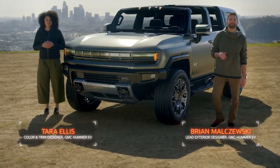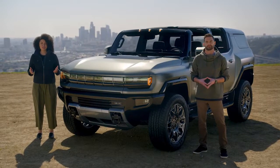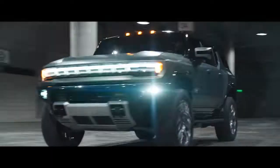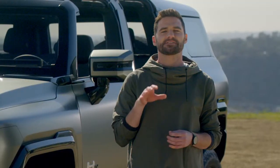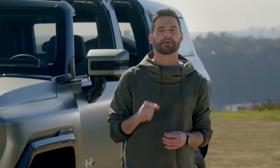The GMC Hummer EV SUV is designed to be perfectly suited for customers' active lifestyles. Whether off-road or in the city, this SUV will feel right at home. Our mission was to deliver a new persona for the Hummer EV family, one that shares an unmistakable stance and head-turning looks, with a few key distinctions. With a wheelbase that's about 9 inches shorter than the pickup, the GMC Hummer EV SUV's proportions are powerful and tight to deliver a strong, commanding presence.